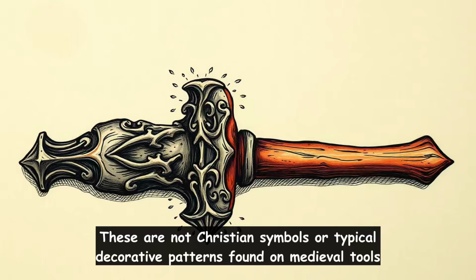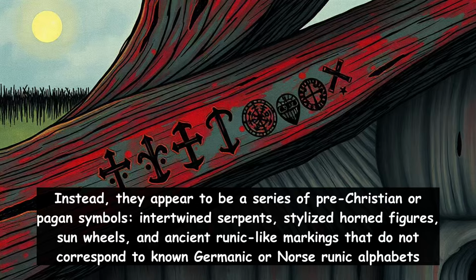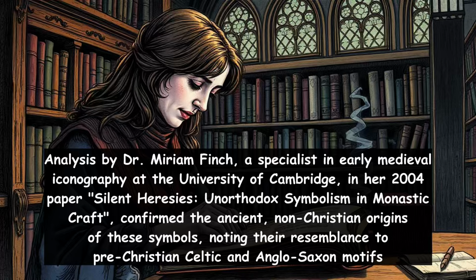These are not Christian symbols or typical decorative patterns found on medieval tools. Instead, they appear to be a series of pre-Christian or pagan symbols: intertwined serpents, stylized horned figures, sun wheels, and ancient runic-like markings that do not correspond to known Germanic or Norse runic alphabets. Analysis by Dr. Miriam Finch, a specialist in early medieval iconography at the University of Cambridge, in her 2004 paper Silent Heresies, Unorthodox Symbolism in Monastic Craft, confirmed the resemblance to pre-Christian Celtic and Anglo-Saxon motifs.